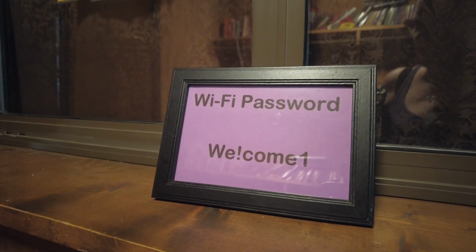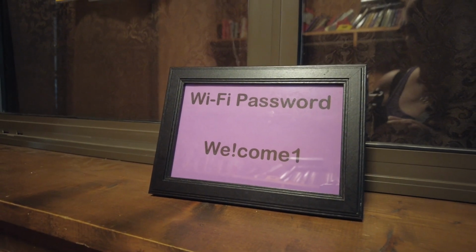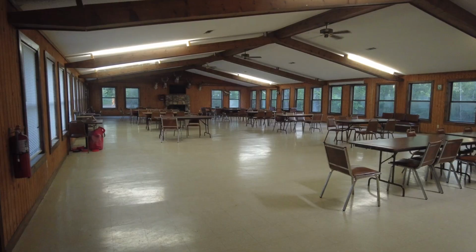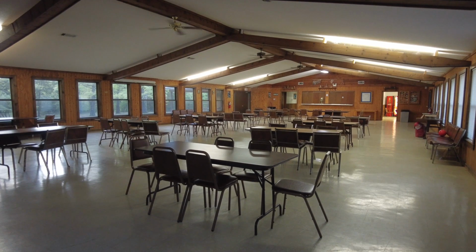There is free Wi-Fi here, and they have the password displayed. So if you need to come and do some work, this is the place. The lodge is absolutely huge with plenty of tables and chairs if you want to lay out a game or a puzzle. Come bring your laptop and do some work. There's plenty of space for you.